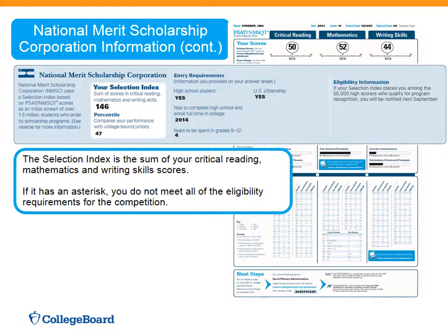and be a U.S. citizen. So again, if your selection index places you among the 55,000 scores, you'll be notified next September that you qualify for National Merit Scholarship. This number is usually a selection index of at least over 200.